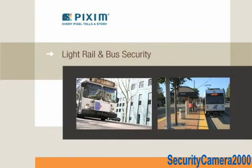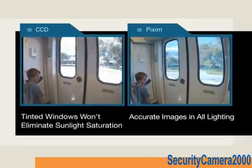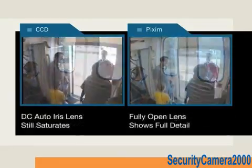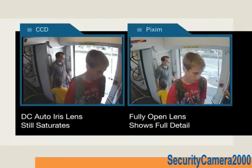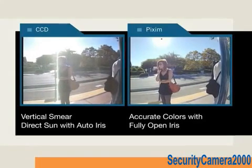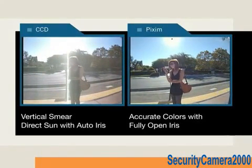Increasing ridership while reducing crime against people and property are significant benefits of video surveillance on public transportation. Once again, this scenario shows the Pixim-powered camera delivering higher resolution, more natural color, and backlight control. Pixim's ability to provide greater facial detail is a key advantage in all areas of transit surveillance. The elimination of image artifacts, like vertical smear, and the ability to adjust to quickly changing light conditions is unique to Pixim's technology.